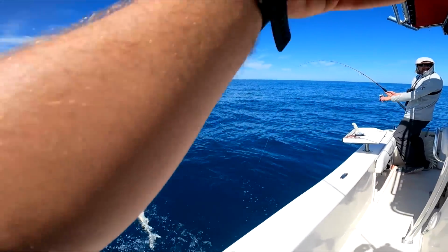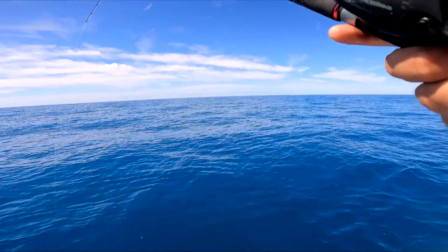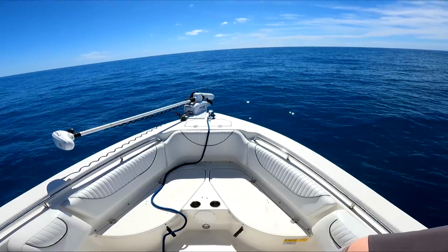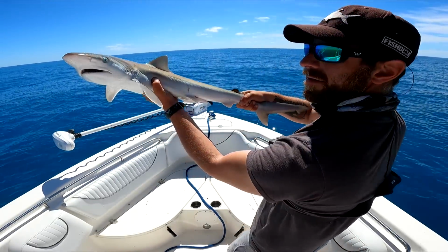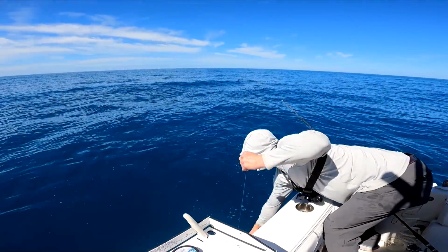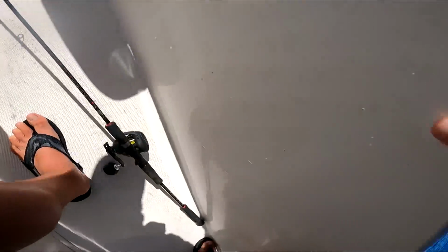You need your pliers back? Do you have them? No, I don't have them, but I'm gonna. They're right by here on the console there. That was too good to be true. All right, this is what you catch dead sticking. Old sharp nose shark. Got him underneath him. Right. Get the pliers. Back here.